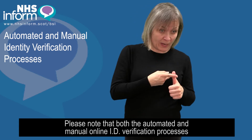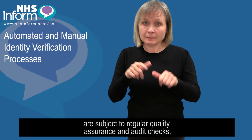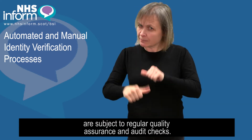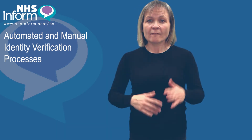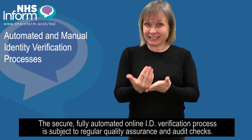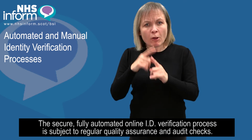Please note that both the automated and manual online ID verification processes are subject to regular quality assurance and audit checks. The secure, fully automated online ID verification process is subject to regular quality assurance and audit checks.